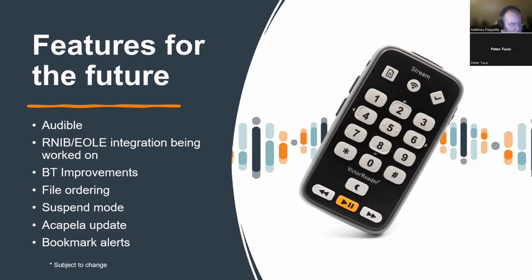RNIB and EAL. For those of you who don't know, RNIB is the equivalent of BARD in the UK, and EAL is in France, a French library. We are working with them. They have their own custom APIs, so we have to work with them. We are about 80 to 90% done on both of these, so I'm hoping to get them in the next version as well, in 1.3. When I say 1.3, that's coming in the first half of 2024. We don't know exactly when yet, but first half of 2024 is all I can say for now. But it's looking good.